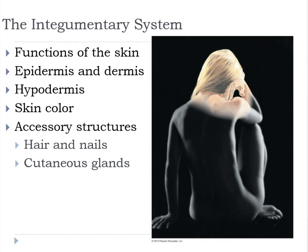We'll discuss skin color and how it's produced due to special cells and what they secrete. And then later in this chapter, we'll discover hairs and nails, what kind of structures they are, and different types of glands that either support the skin or help support our immune system, like oils and things like that.